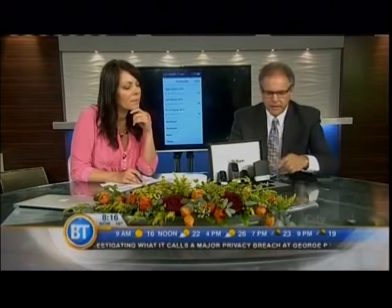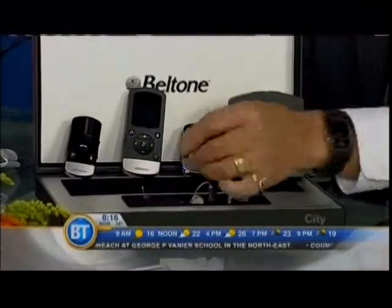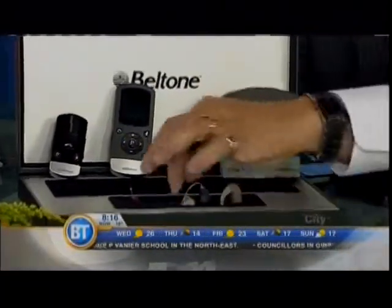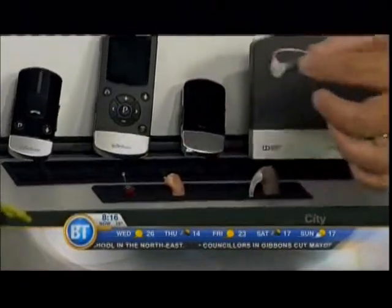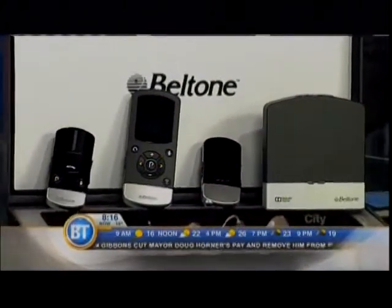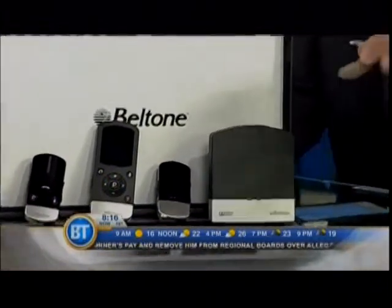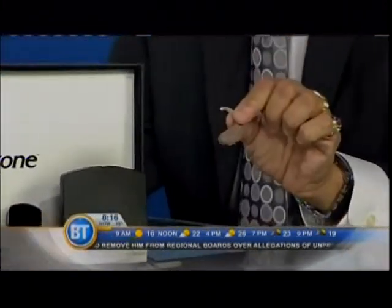Well, in addition to the iPhone, we have a full line of hearing aids. We've got the small mini in the canal hearing aids. We've got the regular canal hearing aid. This is the kind of hearing aid that we use right now for the iPhone hearing aid. It's called a receiver in the canal. Again, a very dramatic difference from what we used to see. And even the behind the ears, which used to be very big and bulky, are now very small.